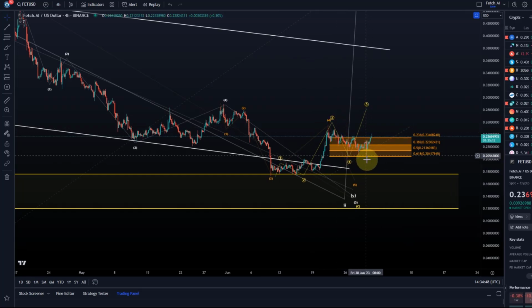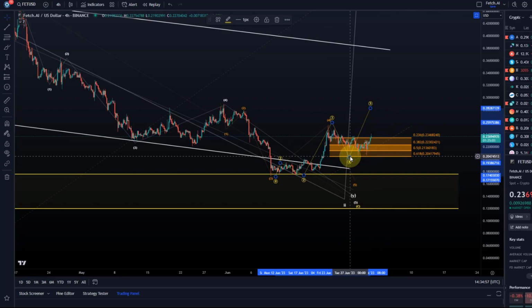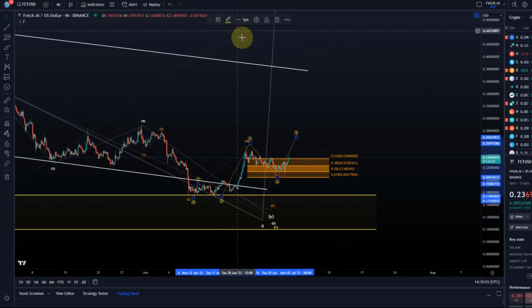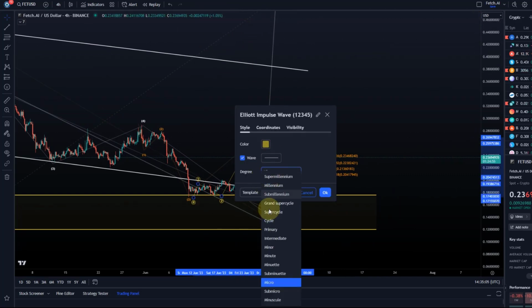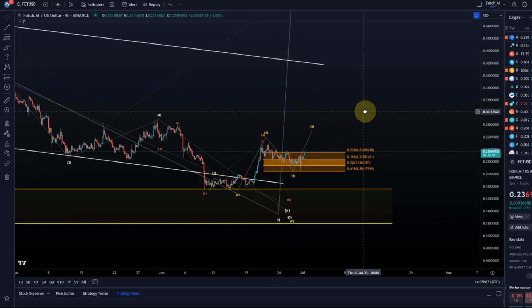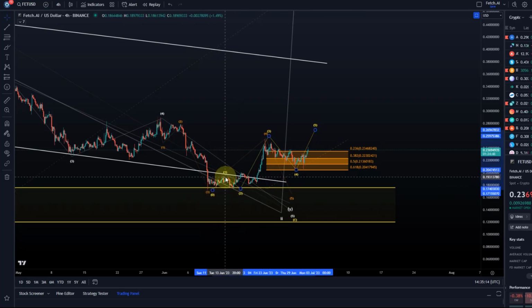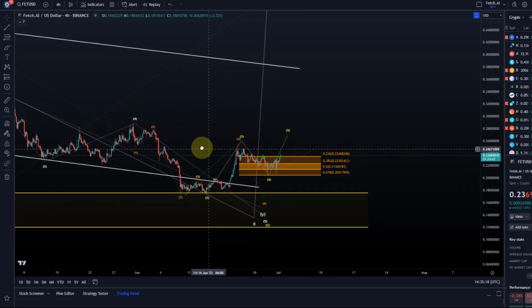But I provided in the last videos a support area here in which price has a good chance to reverse to give us a 5th wave, so that we get this leading diagonal. Let me quickly change the wave degree because I want to show you something how it would unfold. So this could now be a 5th wave at least. At least we have a small 1-2. We can discuss if the wave 1 is here or here. Different possibilities. Doesn't matter so much.